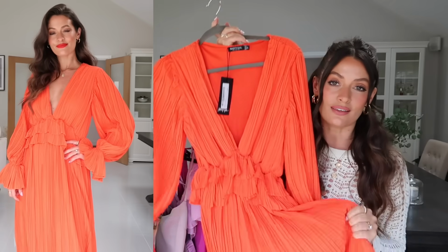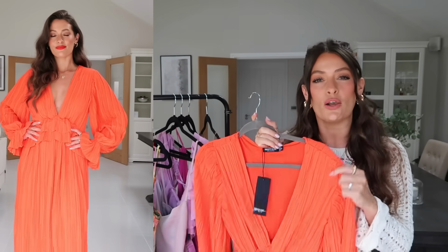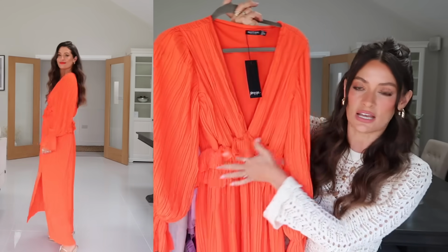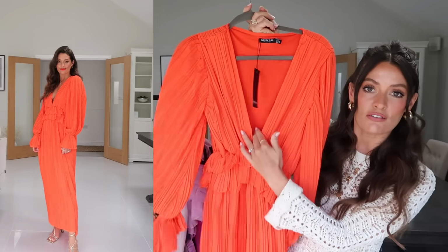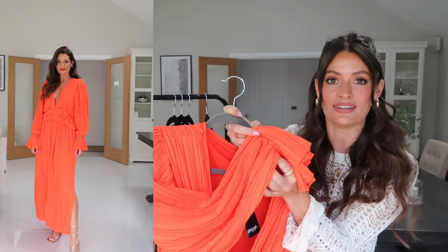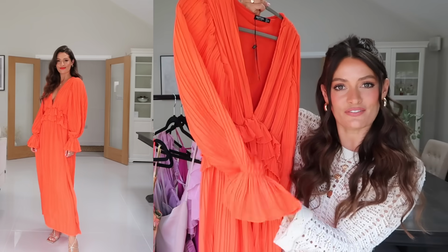I'm wearing this in a size UK 6, and I would say it runs slightly on the large side. There's quite a lot of fabric, but obviously that's the design of the dress. It's supposed to be a little bit more drapey. It's just a very flattering fit. You've got this ruffle detail around the waist, a very low V, and then I love this cuff detail as well. So you've got the elasticated cuffs, and then they just flare out with this beautiful pleated fabric.